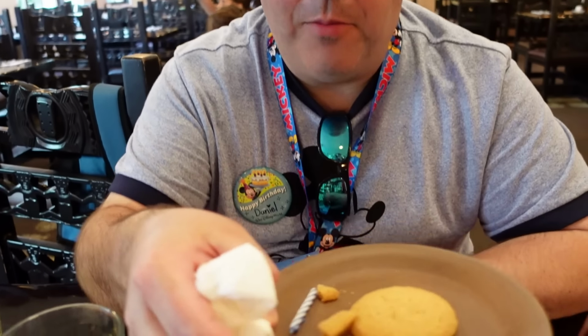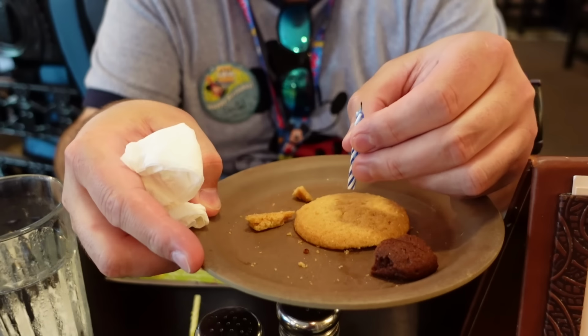So just finished the meal, and I'm so sorry I didn't have the camera, but they came out and sang happy birthday. They had a candle with a little vegan cookie here. So nice. It was placed right in here.